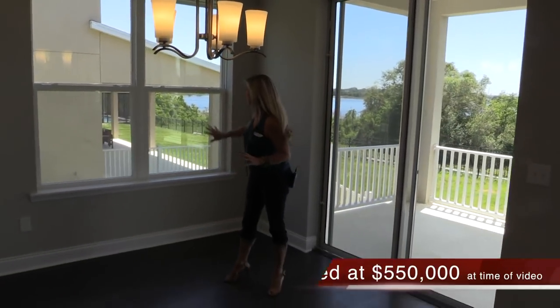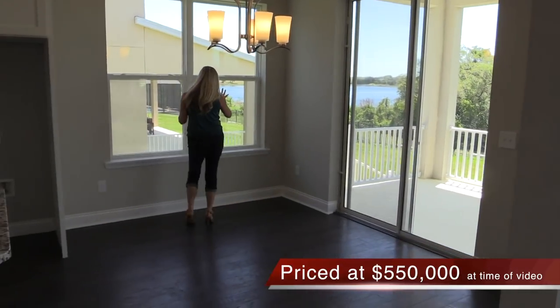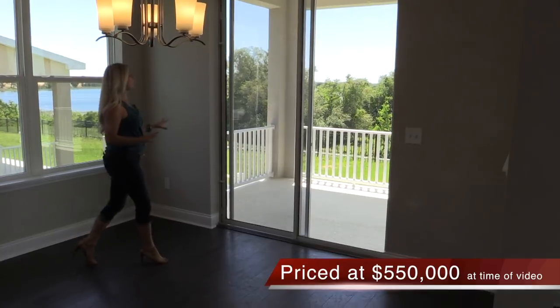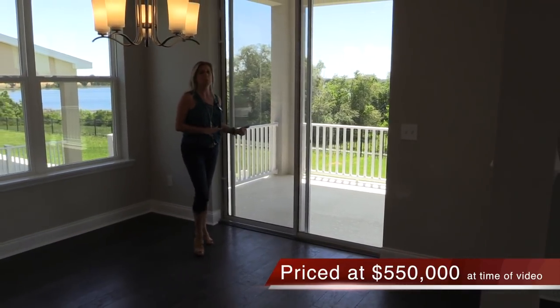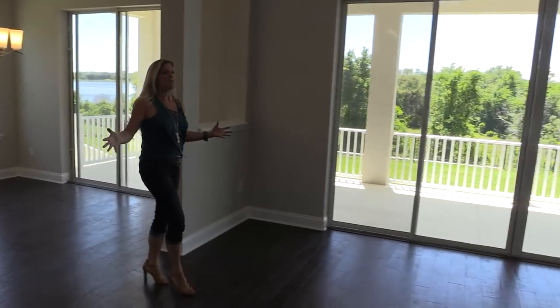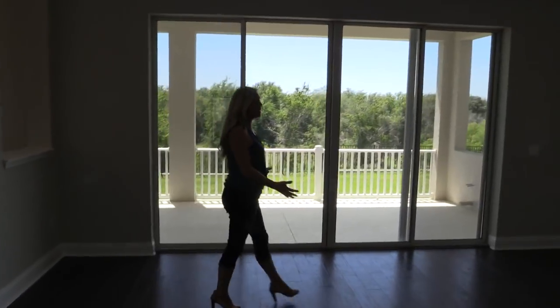So not only do you have this big, beautiful window right here where you can really soak in the views of John's Lake back behind you, but you also have these doors that you can slide and keep open as well. Wow, this is just a really great floor plan. So over here is your main family room area. A lot of space here as well.